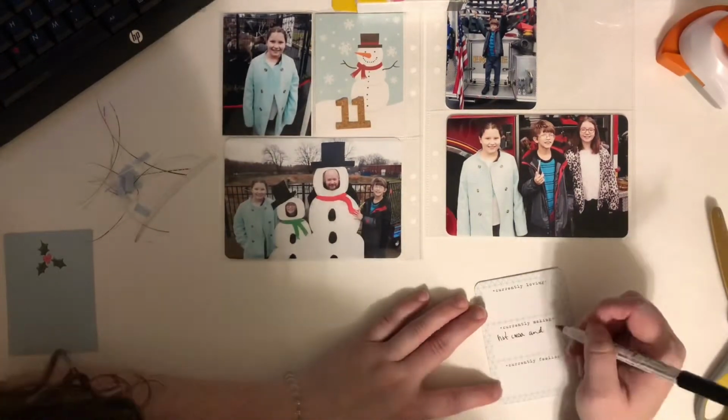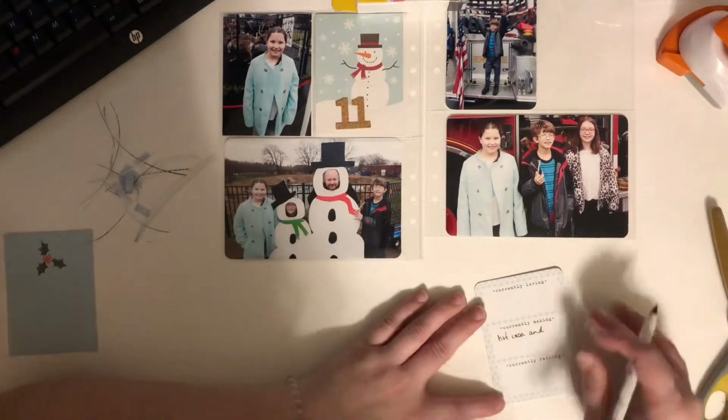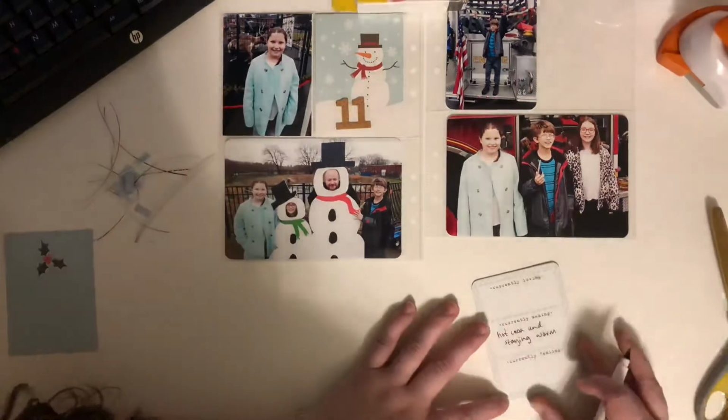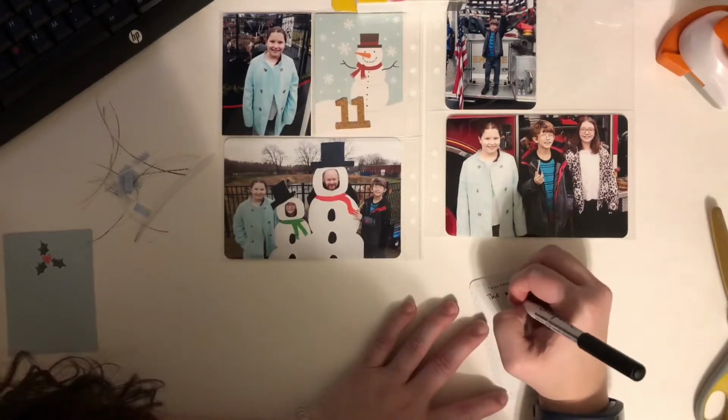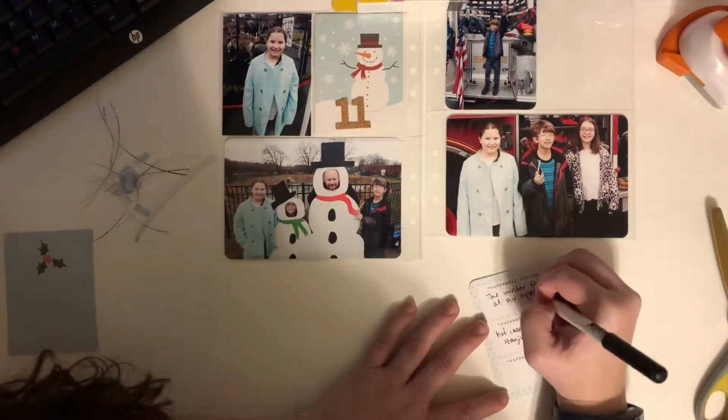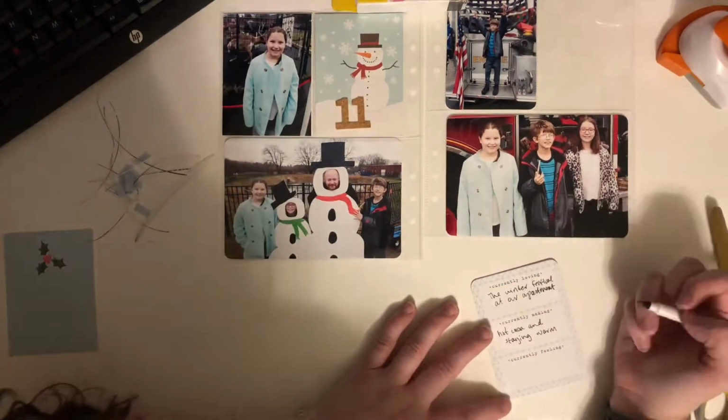Very similar to the ones that Allie Edwards uses, but she's been out of stock for quite a few months now. So I found these from Scrapbook, and they work really well, just as good a quality. So just adding my notes and trying to think about how I want to add my journaling.